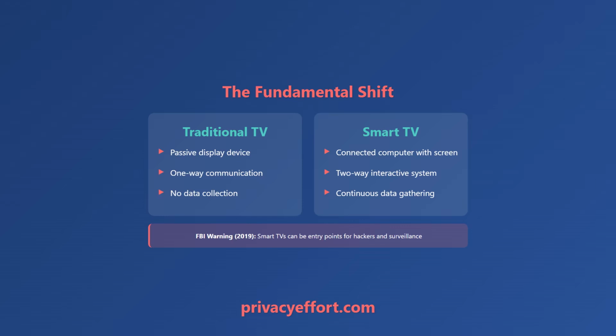And this isn't some far-off sci-fi risk, is it? I remember back in 2019, the FBI actually put out a warning specifically about smart TVs. They did. They pointed out that these TVs could potentially be entry points for hackers, maybe even used to spy through built-in cameras or microphones if they have them. Wow. So the whole security conversation has definitely broadened. It's not just about your phone or your computer anymore. You really have to think about securing all the connected devices in your home, and that includes the television.